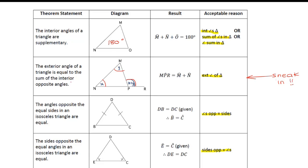You want to make sure that you see it, or if you see a triangle, that you don't forget to maybe look for an exterior angle. And then the last two over here, and these are the ones I want to remind you about a little, is your isosceles triangle. Now, we know if I have a triangle with two sides that are equal in length, then the angles at the end of those lengths are equal.